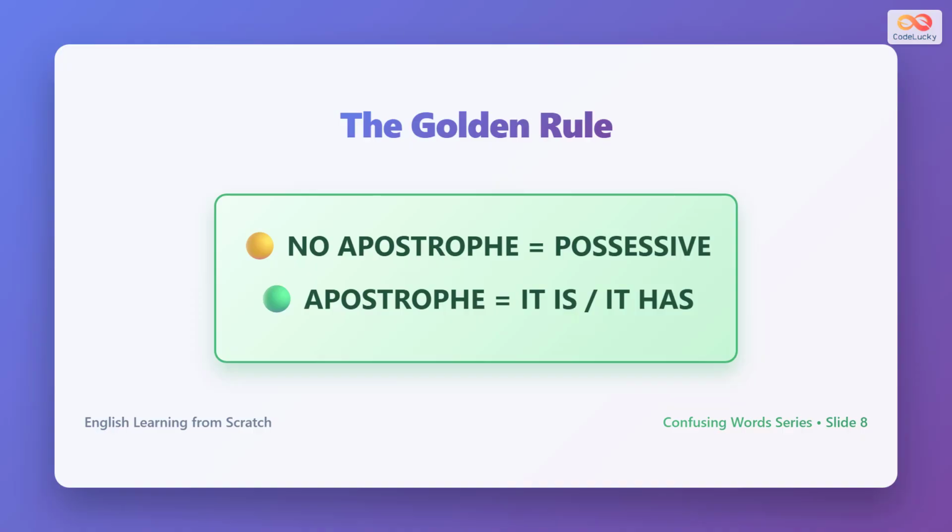Remember these two simple rules. No apostrophe means possessive. Use its when something belongs to it. With an apostrophe means it is or it has. Use it's when you can replace it with it is or it has. That is all you need to remember. With this golden rule, you will never confuse these two words again. You are now ready to use its and it's correctly in your writing and speaking.